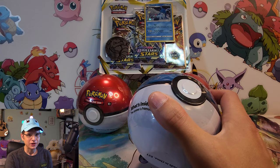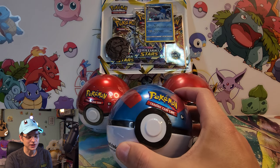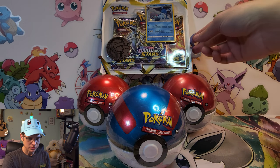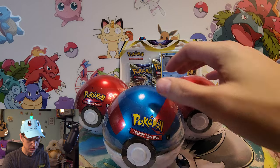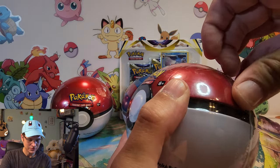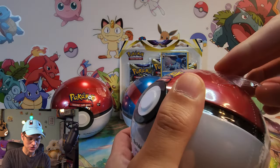These products are old. Now granted, they were probably still there because I believe what's inside them is not the greatest thing in the world. But we're gonna confirm that today. Let's go ahead and open these up. We have a blister pack of Brilliant Stars and three Pokeballs. Two regular and one great. I believe what is in these are Sun and Moon base set packs, unfortunately.